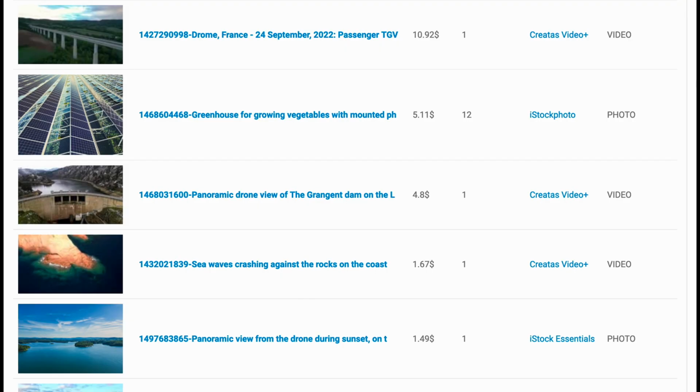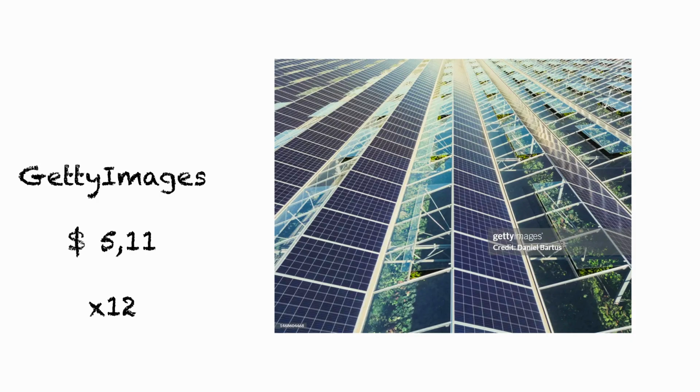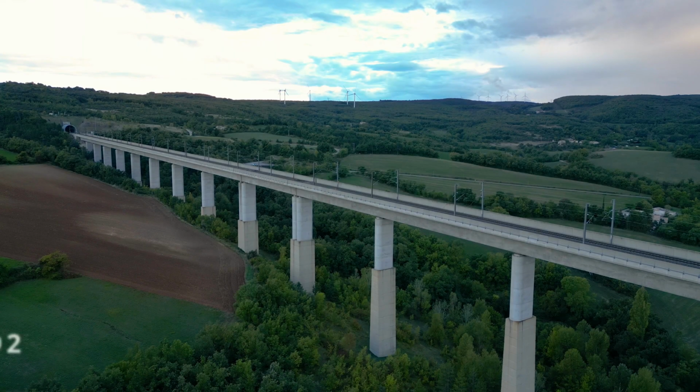Getty Images iStock. In my portfolio, I have 1,550 images and 588 videos. 28 assets were downloaded, including 24 photos and 4 videos. The most profitable photo turned out to be, as every month, a photo of photovoltaic panels placed on the roof of a greenhouse, which was downloaded 12 times for the amount of $5.11. This is one of the first photos taken with my Mini 3 Pro, which is the most popular on all stock agencies every month.